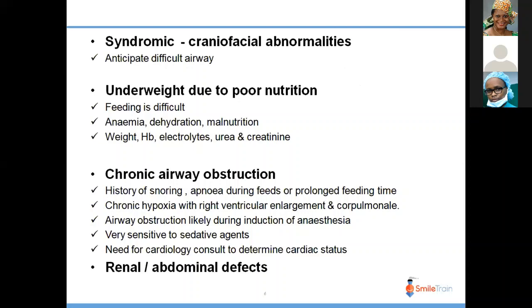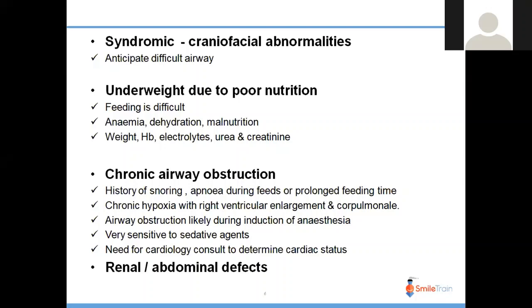There are over 200 syndromes associated with cleft lip and palate. The presence of craniofacial abnormalities should alert the anesthetist to the possibility of a difficult airway. Feeding is difficult in cleft children, as they may not be able to form a seal around the nipple. This leads to various degrees of poor nutrition. The children may be anemic or dehydrated with electrolyte abnormalities. All these must be corrected before surgery.